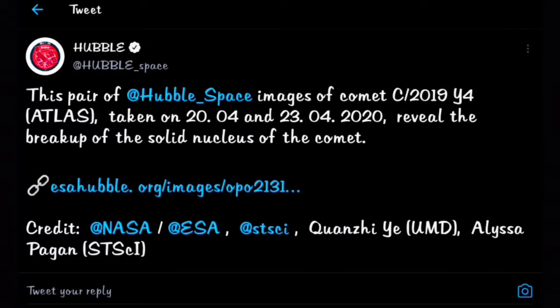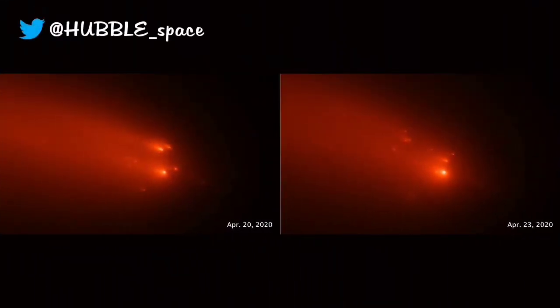This pair of Hubble images of Comet C/2019 Y4 Atlas, taken on 20th and 23rd of April 2020, reveal the breakup of the solid nucleus of the comet. This comet by itself is believed to be a broken piece of a 5,000-year-old visitor.